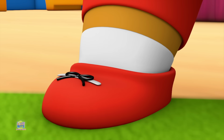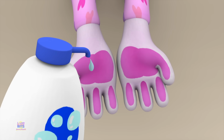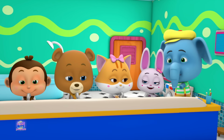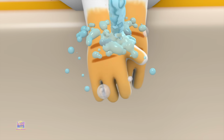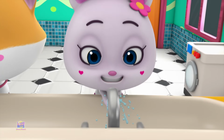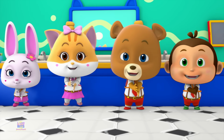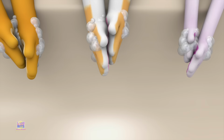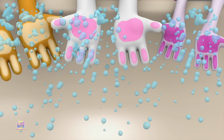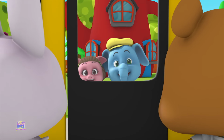It's time to wash your hands before we go to school. Let's rinse. Just soap and water, that's the golden rule. Lather up and rinse, that's the way to do it right. And off you go, my kiddies, all fresh and clean and bright. Wash, wash, wash, wash. Clean, clean, clean machine.